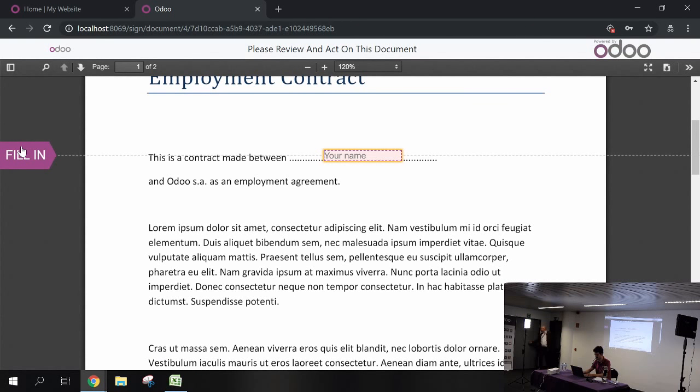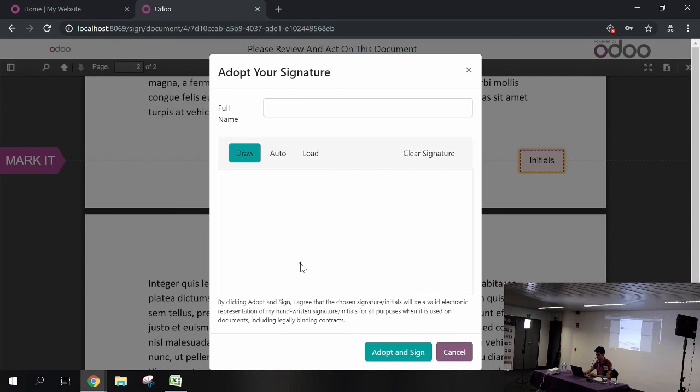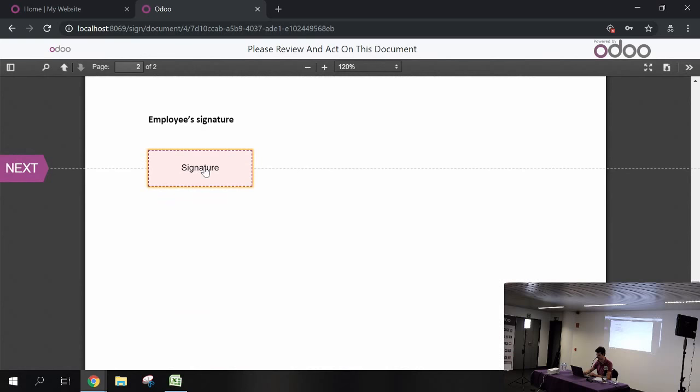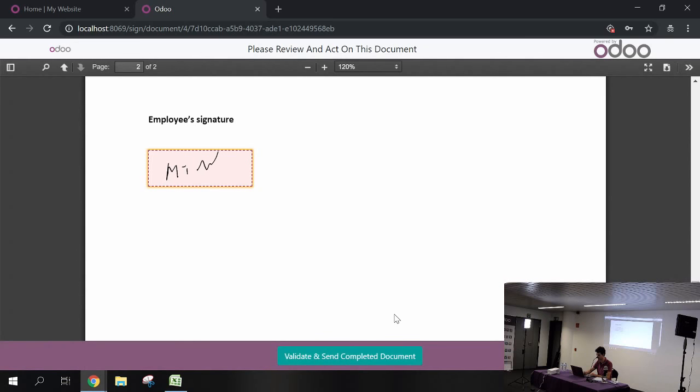I'm asked to fill in my name, Mark Twain, okay, next. I need to fill in my initials, okay. Empty, all right, adopt and sign. And finally, I need to sign, of course, the contract, okay. So let's sign this, Mark Twain. Let's not make it too long. Adopt and sign, all right.